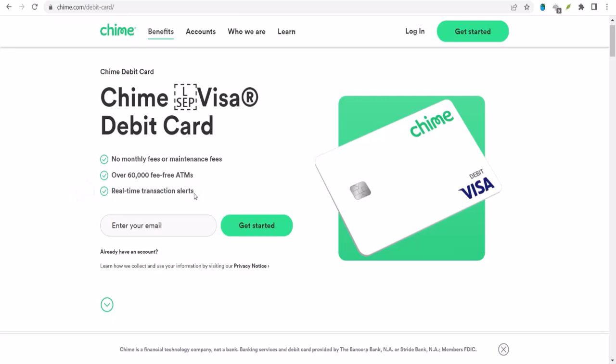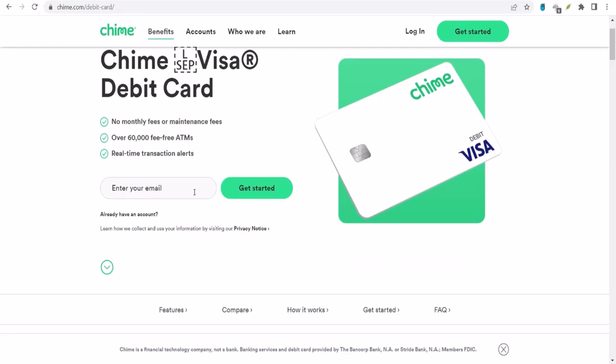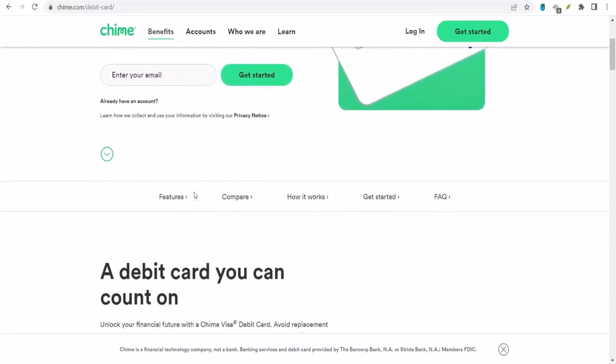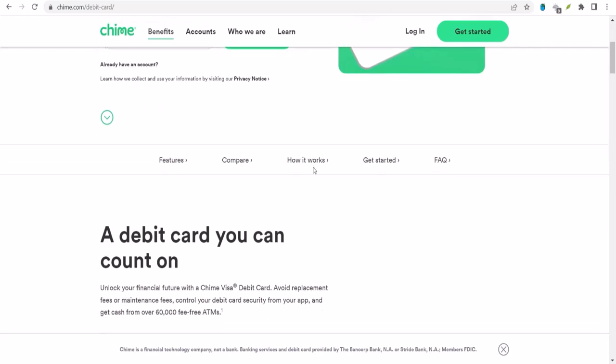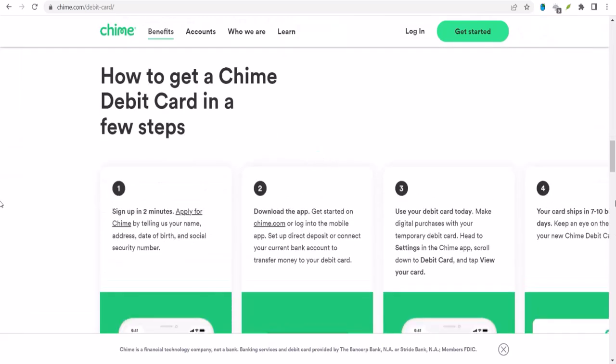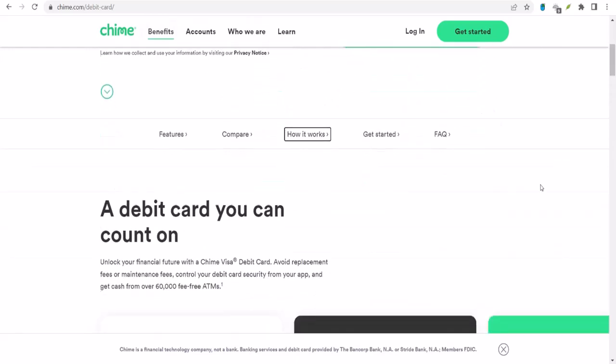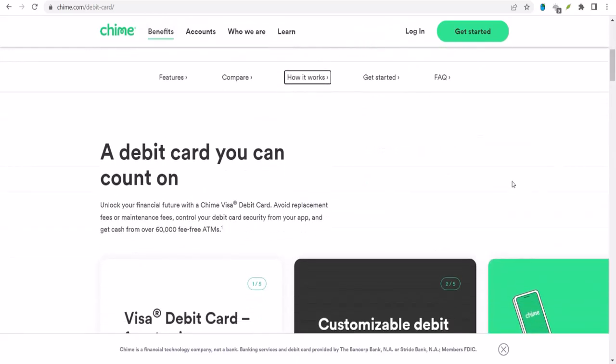Chime doesn't offer credit cards. It's a debit card. But don't let that discourage you. It's a debit card on steroids, with perks that can make your financial life a whole lot smoother. And getting one? It's usually a breeze compared to traditional banks.